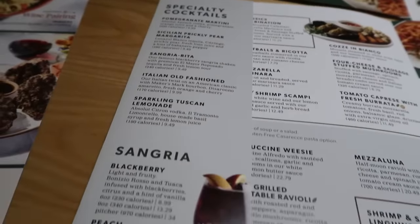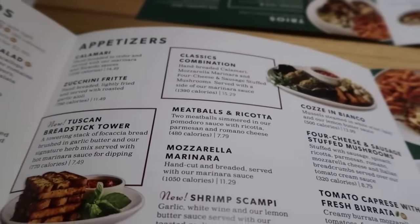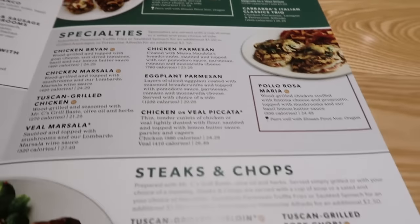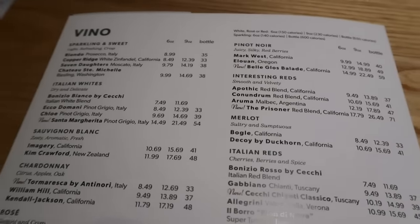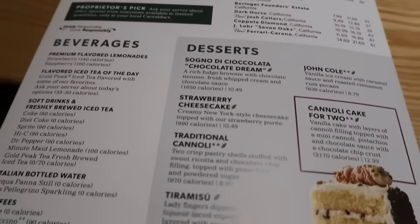That's the actual drinks, sangria. I think we're having wine, ain't we, pal? Yeah. Right. Appetizers there. Pastas, etc. Specialities. And steaks and chops. Seafood. And then we've got the wine list there as well. So that's basically it. Let's have a quick look and then decide on what we're going to do.